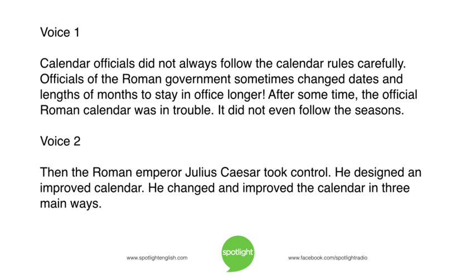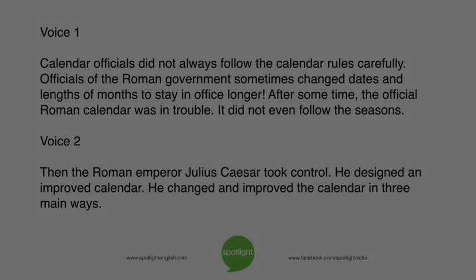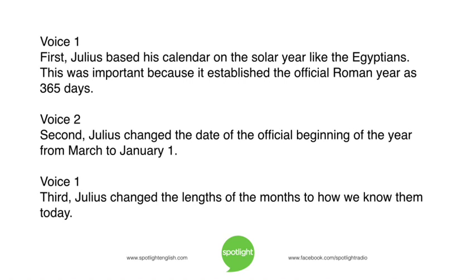Then the Roman Emperor Julius Caesar took control. He designed an improved calendar. He changed and improved the calendar in 3 main ways. First, Julius based his calendar on the solar year, like the Egyptians. This was important because it established the official Roman year as 365 days.